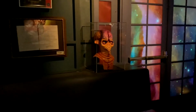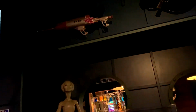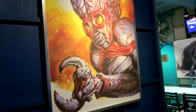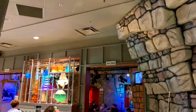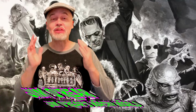There are some script pages there in a frame. There are these little spaceman outfits. There are some aliens over here on the other side of the wall. And there's the whatever he's called. I can't say it. There's another wonderful painting by Basil Gogos. Love his artwork. Anyway, that gives you an idea of this fantastic Universal Monsters themed restaurant. How awesomely cool is that? I love it. I love it.